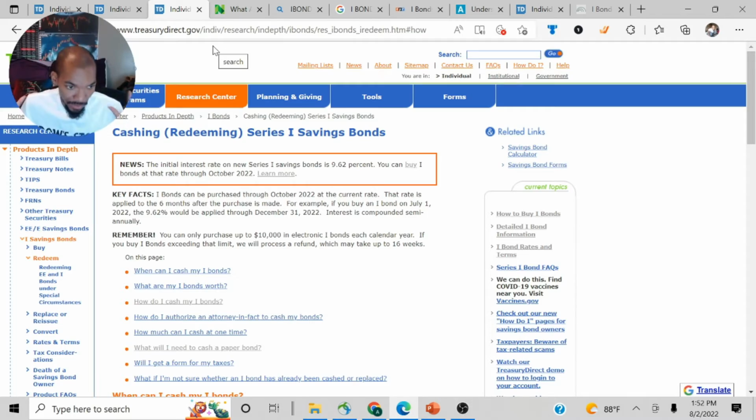Now, like I said before, the whole point of the IBOND is to keep up with inflation. It's the best risk-free investment, at this particular time that I can think of, where you can keep up with inflation. In high inflation environments, especially when the market has a lot of volatility, you could go with this IBOND to keep your buying power.